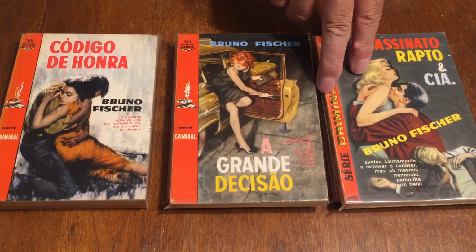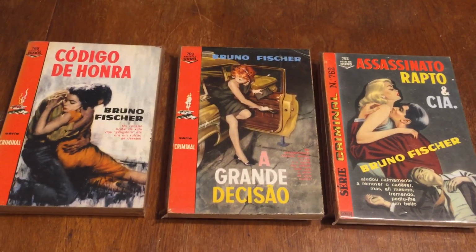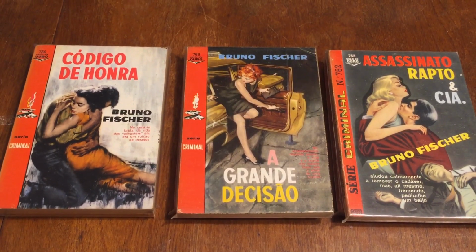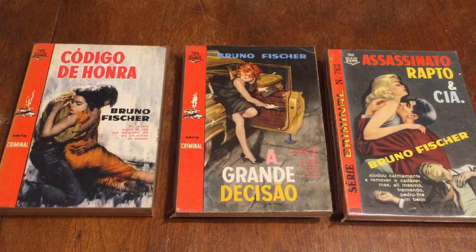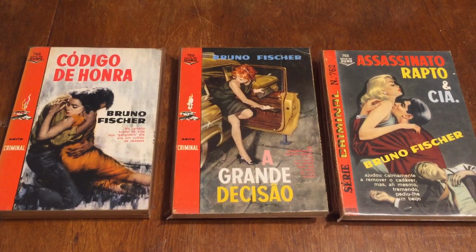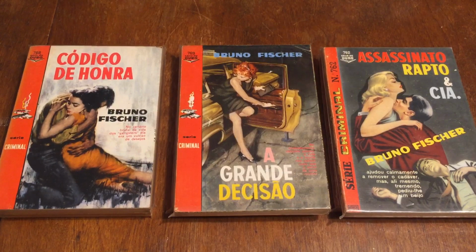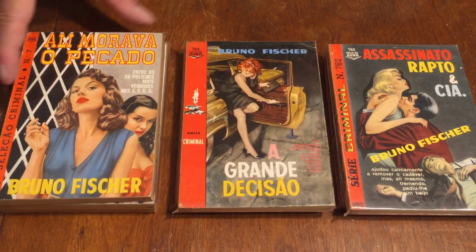The titles a lot of times are very different. Sometimes they'll change the title, but sometimes even in the translation, the title is very different from the American title. This is number 7 in the Oro series. Very nice, sexy femme fatale cover.